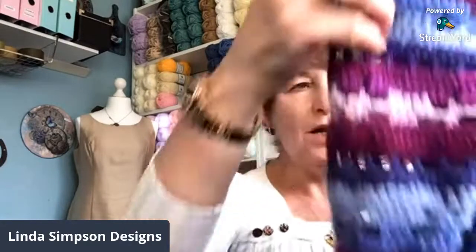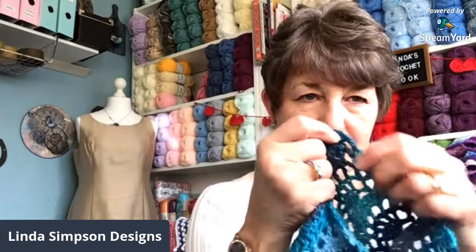Thanks for that. See, I knew you ladies would help me because I was umming and ahhing what to do to finish it off. But I'll definitely do the single crochet crab stitch round the collar, the collar bit here. So definitely do that there. That'll look nice, won't it?